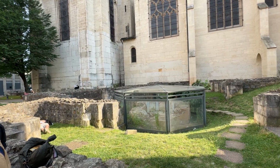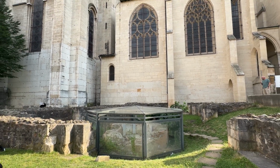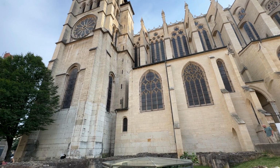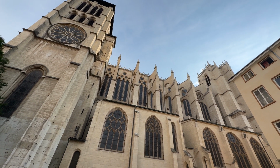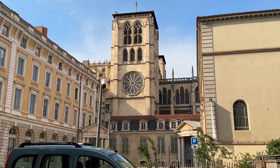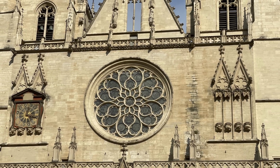The construction of the current cathedral on the ruins of the 6th century church began in 1180 and was completed in 1476. Despite its long construction time, it has a relatively consistent architectural style. In 1998, the building, along with other historic sites in the center of Lyon, was inscribed on the UNESCO World Heritage List.